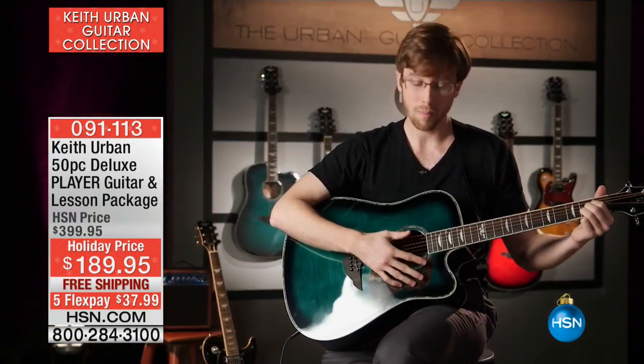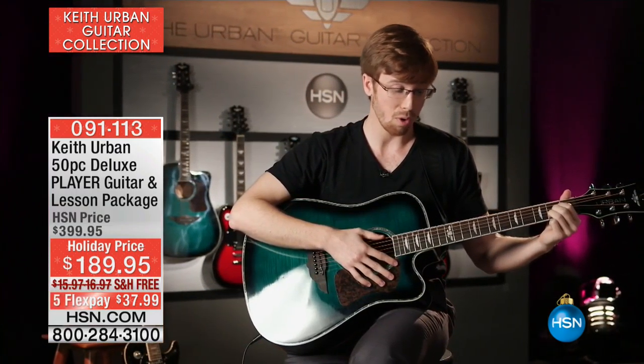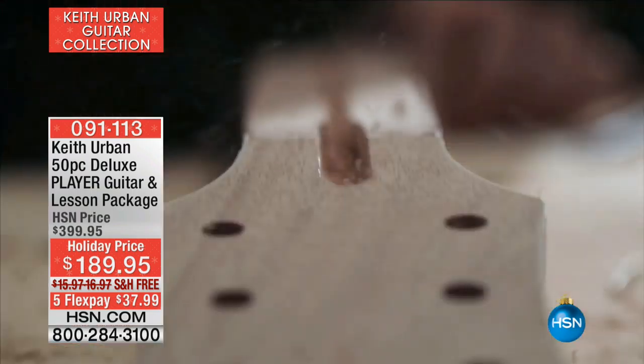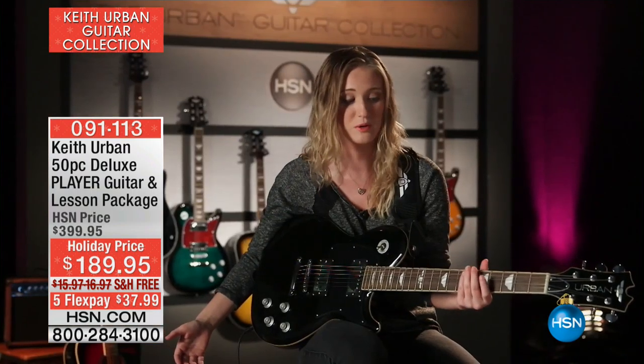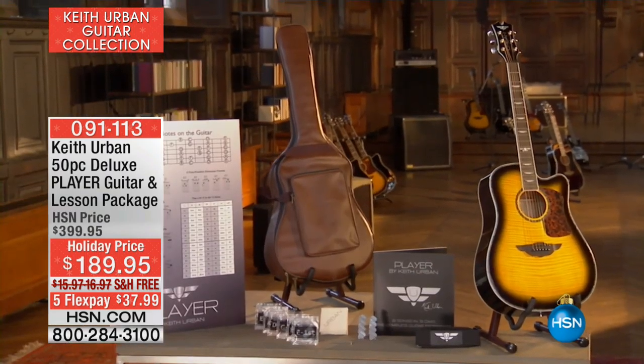I'm really glad that I'm able to be an owner of this thing now, and I'm really looking forward to moving forward playing the guitar with the confidence I need and the setup I need. It's just a really nice, well put together guitar, great quality and great sound.